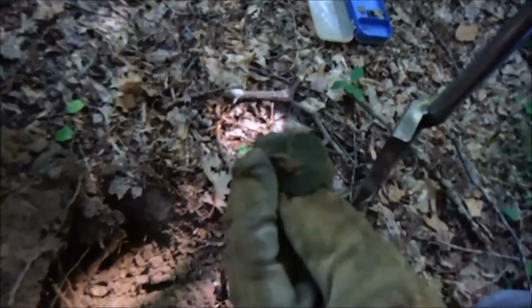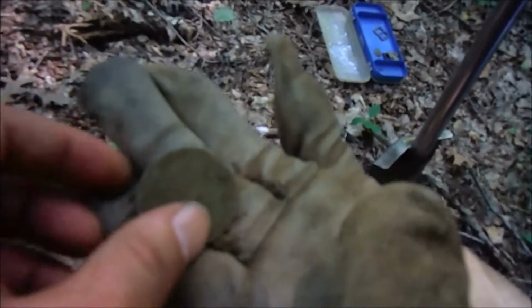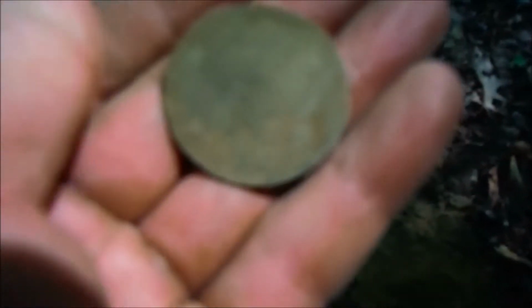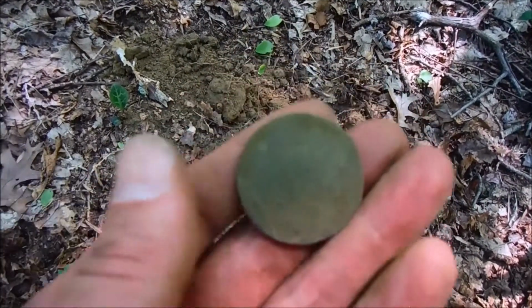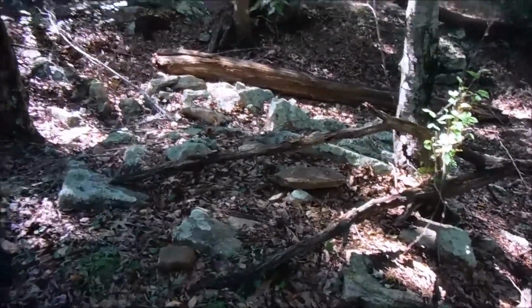No, it's a button. Oh, is it? GW. Oh, look how thick that thing is. Something on it? I don't know, it might be where the shank is smashed in, like pushing that button out. Thick, huh? It sounded like a coin because it's thicker, you know. Yeah. Bringing up 75.